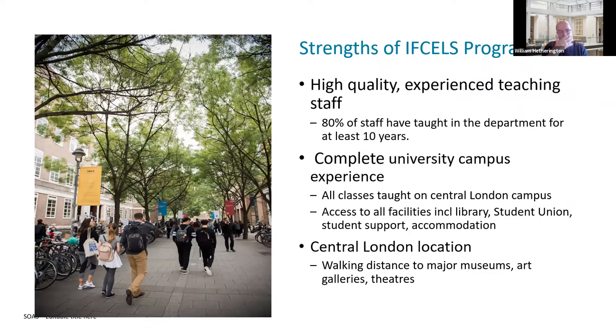The programme has been running for a long time, and also many of the staff have been working within the IFSELS department for a long time, and around about 80% of the staff have taught within our department for at least 10 years, and quite a number have been teaching for at least 20 years. So there is a wealth of teaching experience within the staff, and they have a very clear understanding of the challenges that international students face when starting their studies in the UK, and the kinds of demands that are put on students and the ways that they have to adapt in order to prepare themselves fully for undergraduate study at SOAS and at other universities around the country.